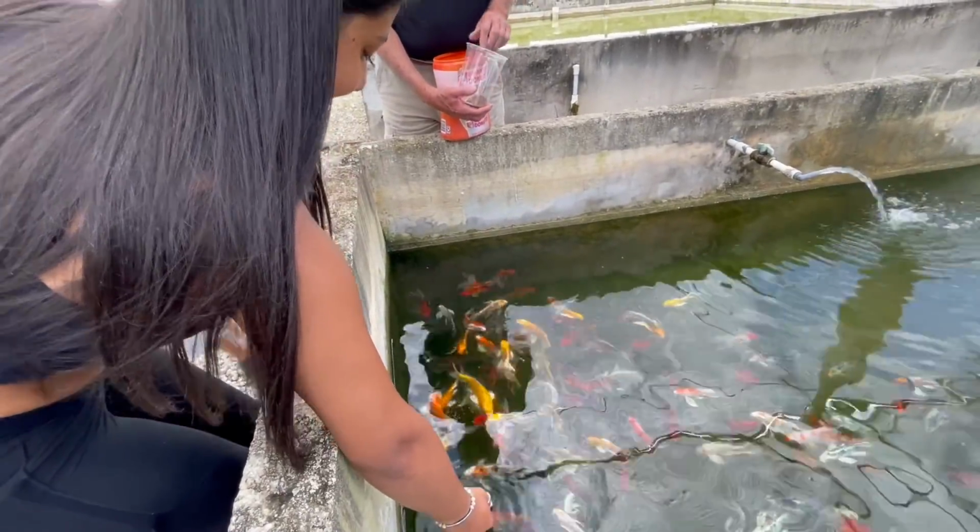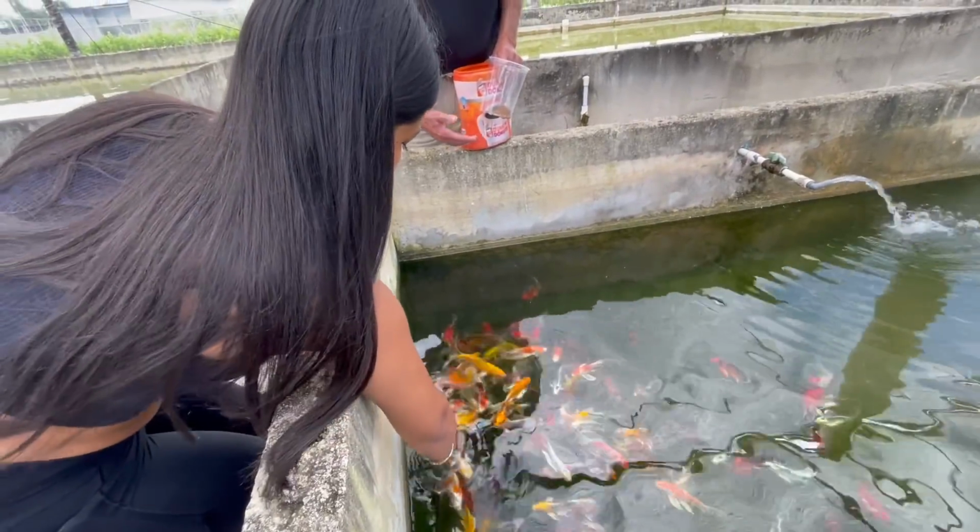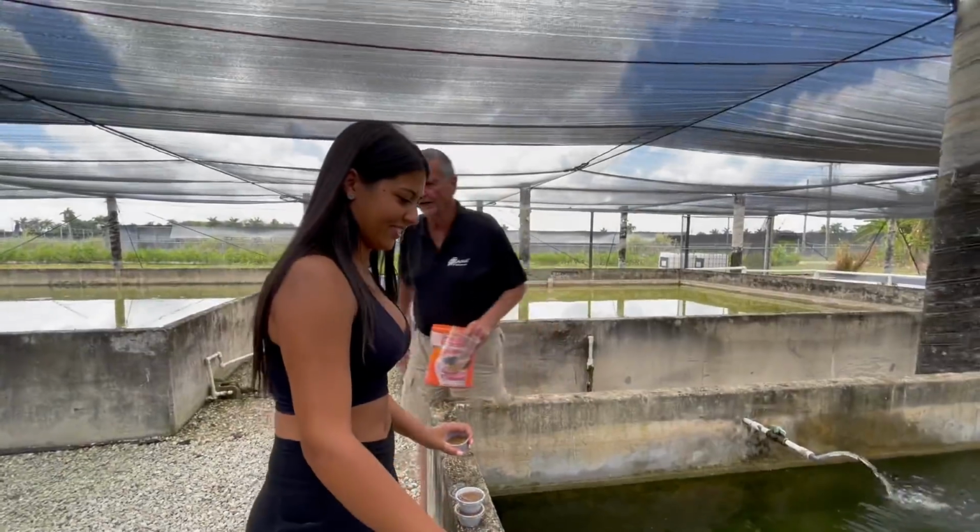And the koi ain't going to do it. Are you scared of the water? Those are koi. No, I'm scared of fish. You're scared of fish sometimes.